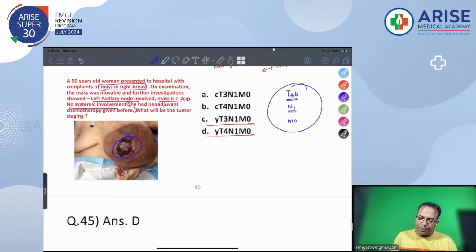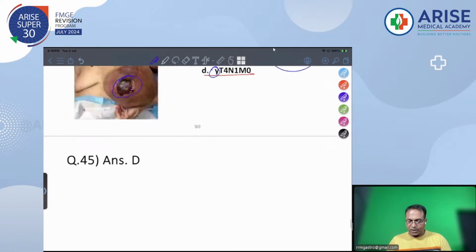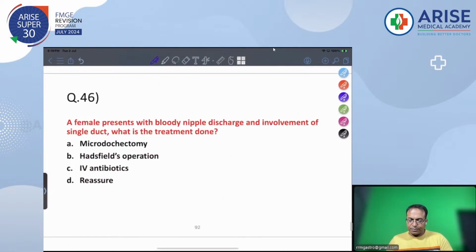This question was asked very clearly. This y stands for she had neoadjuvant chemotherapy. This is the first time this type of neoadjuvant question came in all the entrance exams. First it came for the FMG exam.